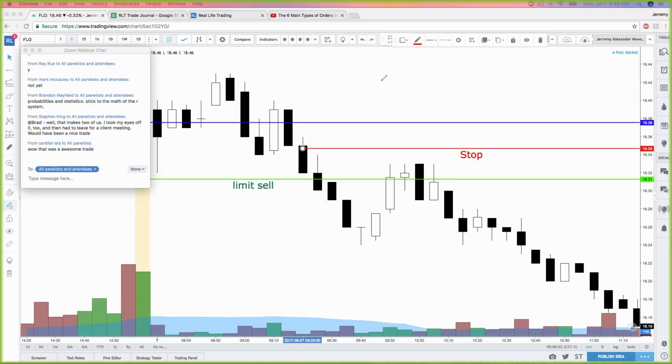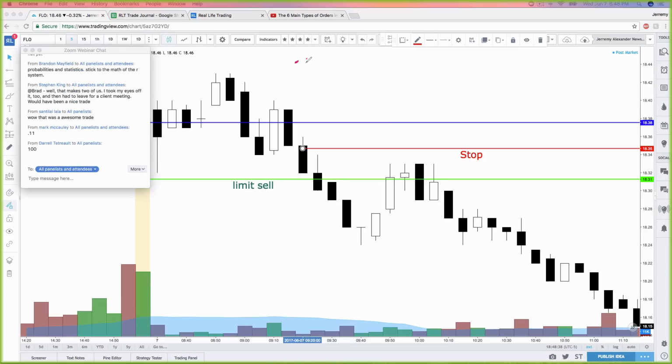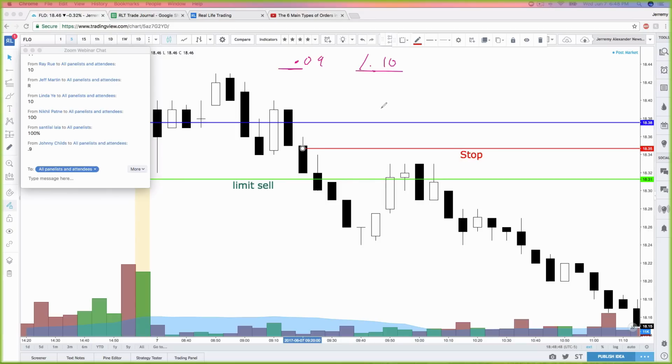Do you remember how much we were risking on the trade, ladies and gentlemen? Does anyone remember? Go ahead and type it in. Either 9 cents or 10 cents, one of the two, depending on which one you want to use. I gave examples for both. So let's say we were risking 10 cents. How could we easily and quickly determine a target based on that? Any idea?